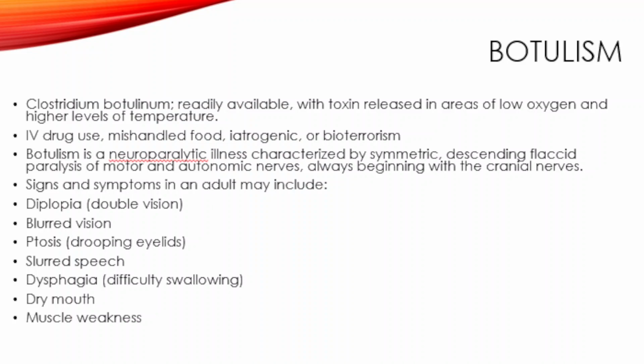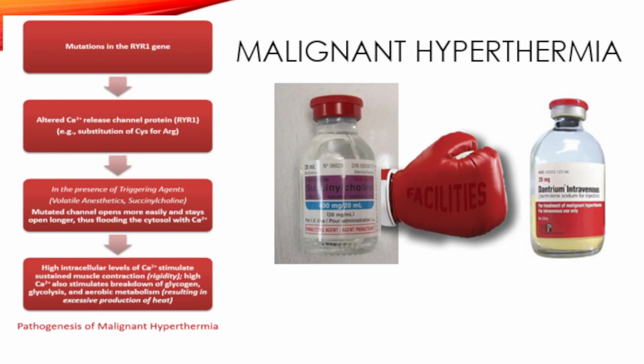Botulism is a neuroparalytic illness characterized by symmetric descending flaccid paralysis of motor and autonomic nerves. It always begins with the cranial nerves, so the patient's not going to be able to move their face or eyes very well, swallow, things like that. Signs and symptoms include diplopia or double vision, blurred vision, and ptosis or drooping of the eyelids. That's cranial nerve 7, the facial nerve, being affected. So they'll have slurred speech, dysphagia or difficulty swallowing, dry mouth, and muscle weakness. We need to give them lots of supportive care.